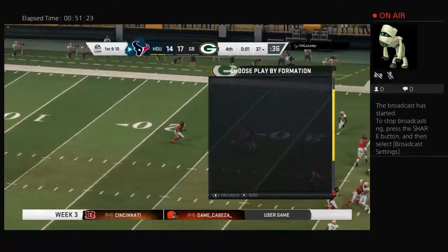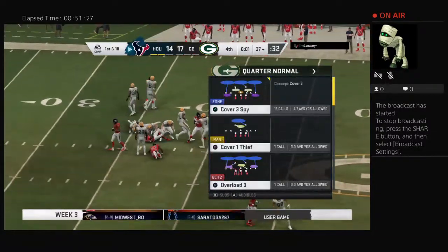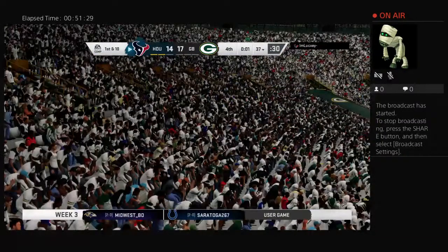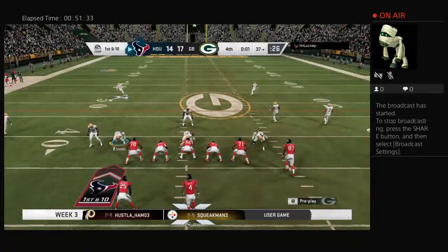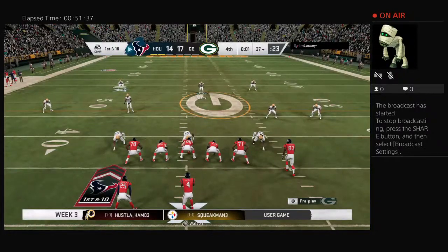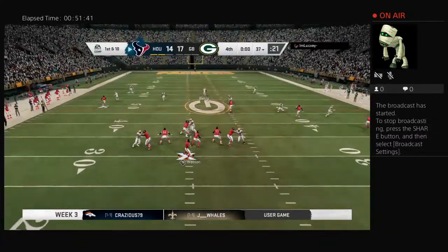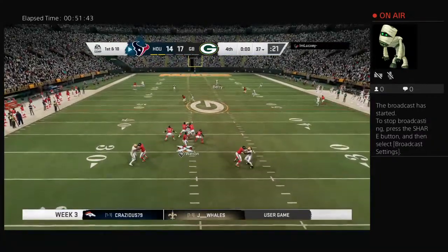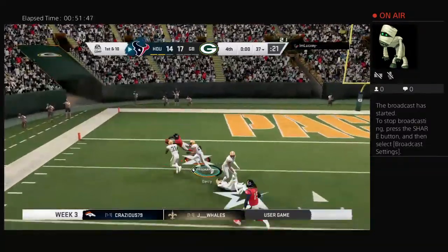First and 10 at their own 37-yard line. The Texans offense ready to go here for their next drive. Look at the clock. Everyone knows the situation. Probably time here for one final play. And we know what that play is going to be. It's got to be some sort of Hail Mary, throwing it towards the end zone and hoping someone can catch it or catch it off of a tip.